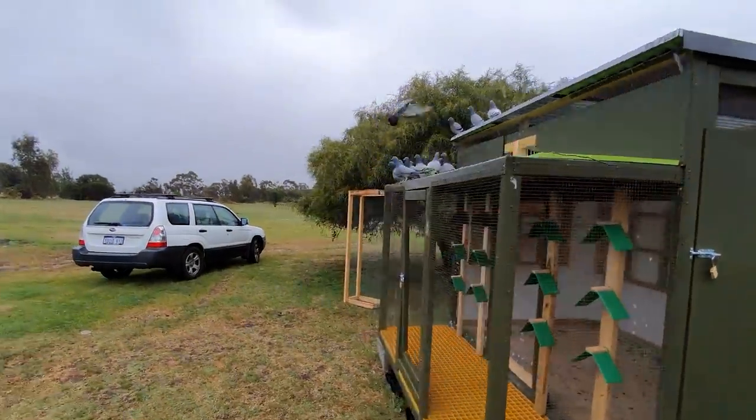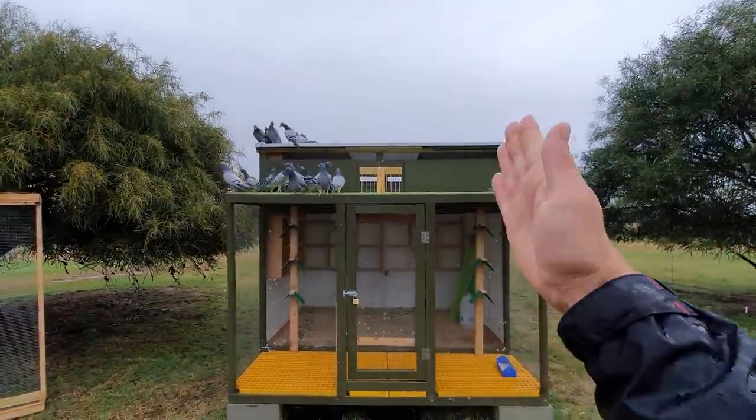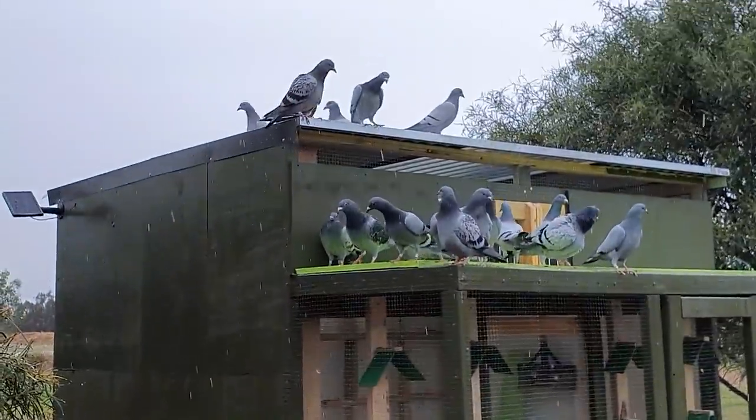All right, so that worked out pretty well. That's really good. They're all sitting up on the roof there. I thought I'd just bring the camera down because you can see they didn't light the camera and they all pushed over to this side, but looking really good. They're all on the roof and that's kind of where I want them. That's where we kind of went wrong yesterday.